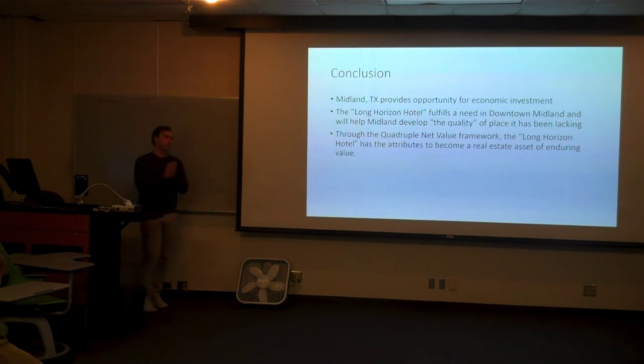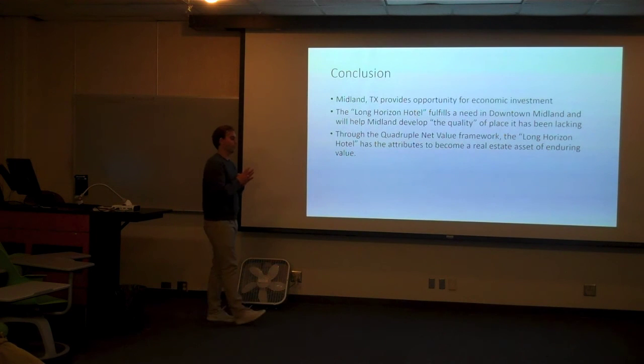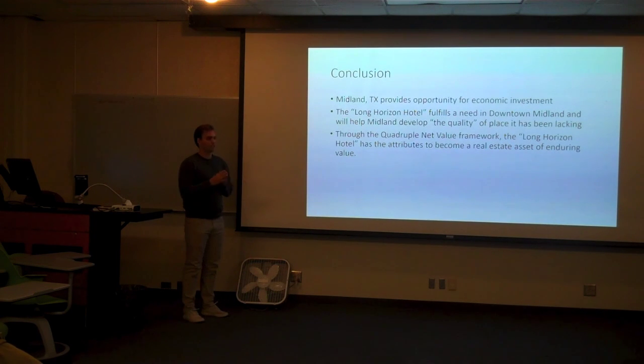And so, in conclusion, a huge thing, kind of shocking to me, is the opportunity for economic development that Midland provides. When I first thought of Midland, before visiting there, I just thought of an oil town. Now I think opportunity. Basically, the Long Horizon Hotel definitely fulfills a need in downtown Midland for restaurants, retail, and obviously a high-quality hotel. And through the Quadruple Net Value framework, the Long Horizon Hotel definitely has the attributes to become a real estate asset of enduring value.